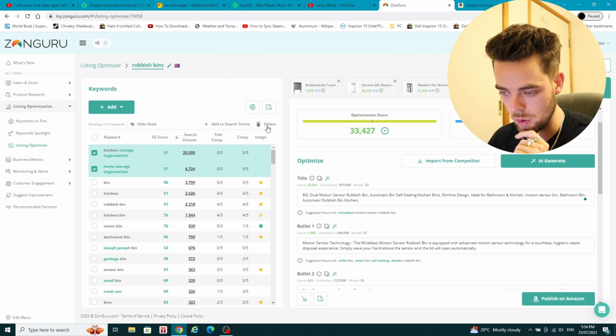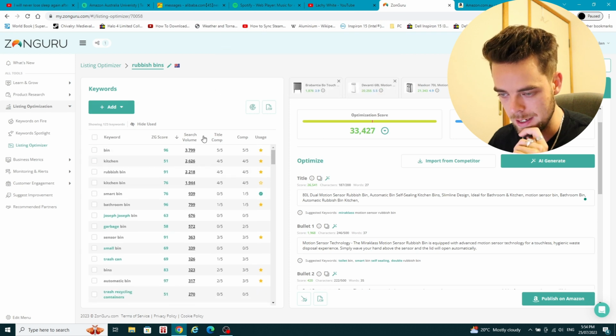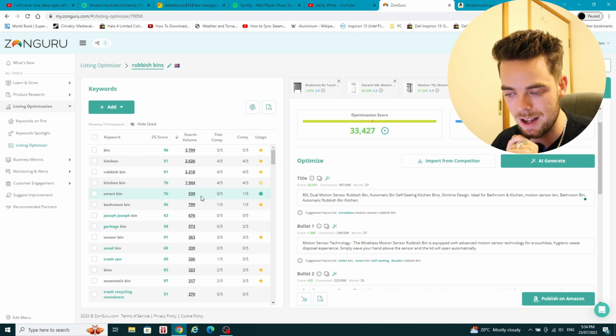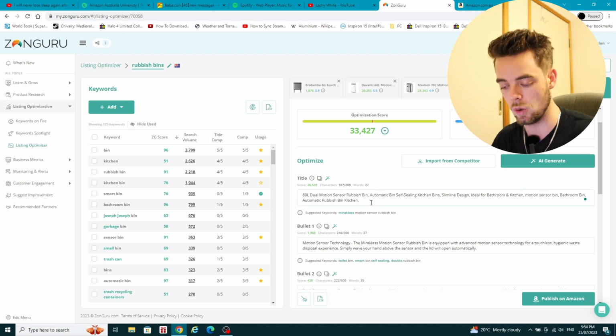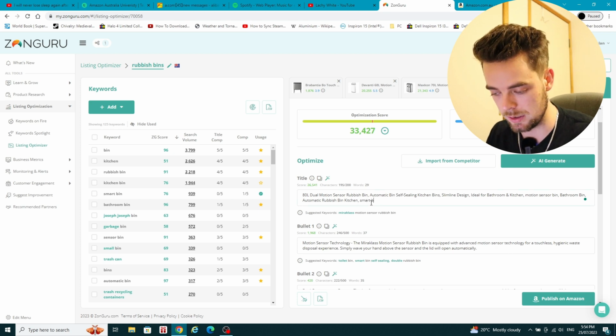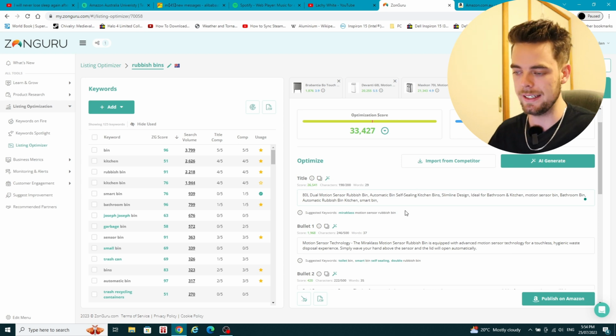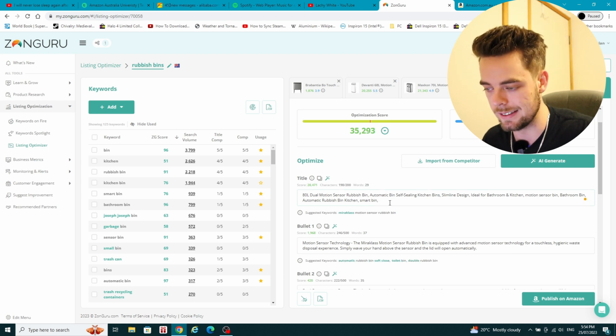Same for home storage organization, we can delete both of them. Now things like bin, we've got all of that. So here's one that's a high search volume, nearly 2,000, which is kitchen bin, that we don't have in there in full, and smart bin, which we've only got in there a little bit, not even in the title at all. So straight away, I'm gonna put smart bin in there. And now I've only got 2 characters left.